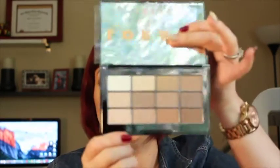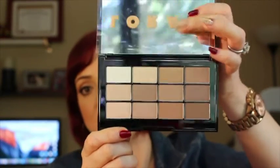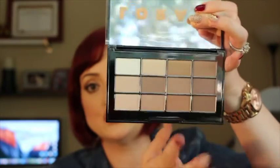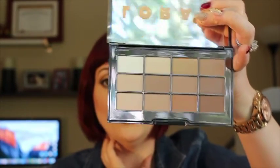do black. So this Lorac Nude Necessities palette, I think will be really helpful if I just have this palette in front of me, and it's going to prevent me, because there's no super dark shades, I think it will prevent me from going totally crazy and doing a nighttime smoky eye when I'm just running to Target. So I'm actually really excited about that possibility.